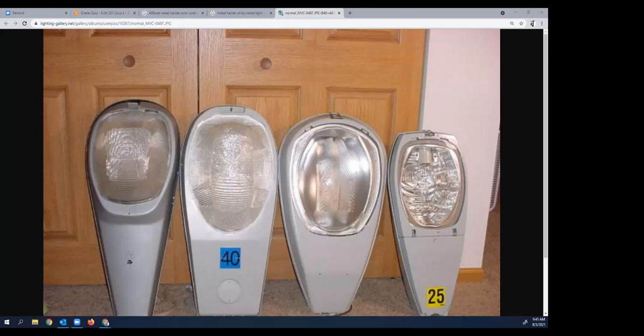Those are pretty decent lights. They will let you know when the bulb starts going bad. They'll start cycling on and off, on and off, on and off. And then you'll know, just as a lighting technician, somebody who goes out and repairs them, that, hey, that's probably an indication you need to change that bulb.